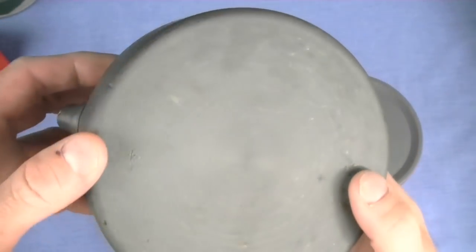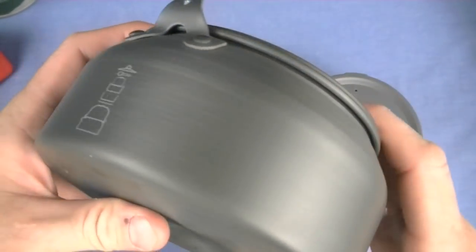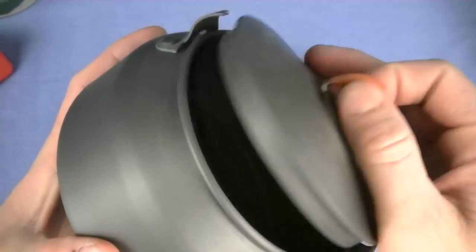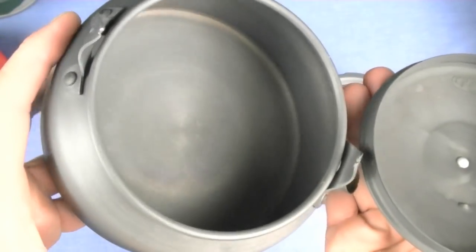It is light. It is stain resistant. You can see after many trips how it looks. A little bit beat up, used, but it still looked pretty great. Nice and stable, conductive to heat. I love that. And then look at the space inside for this 5.8 ounce kettle.